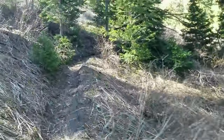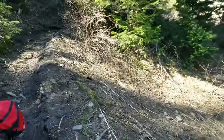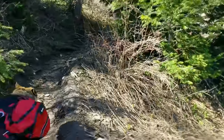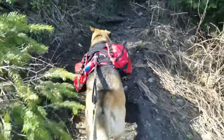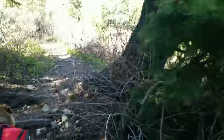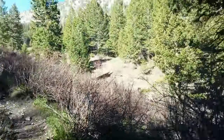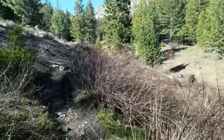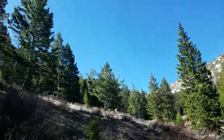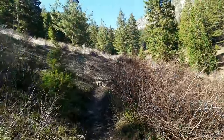We're a little over 1,000 feet up right now from where we started. Not 100% sure on the distance yet. I haven't calculated that yet. But we're still cruising. Kind of slowish, but we're still cruising. So the mountain is up that way. Good times.